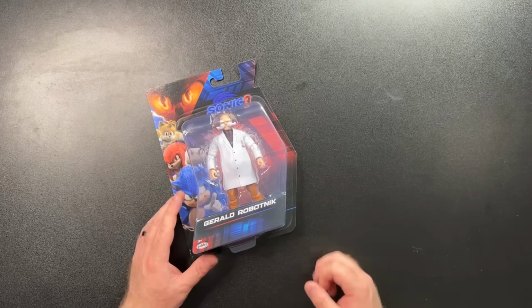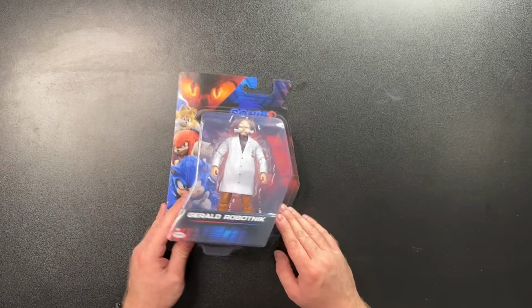This is the first Gerald Robotnik figure we have ever had, and it's Jim Carrey. Now that Sonic X Shadow Generations has come out, here's hoping that we can get brand new action figures of them, or honestly, a first figure of each of them for the first time in the game canon for the most part. So part of me is upset that our first Gerald figure ever is the movie version. And while we're at it, can we get a new Shadow too?